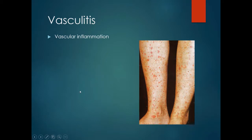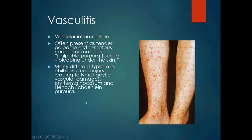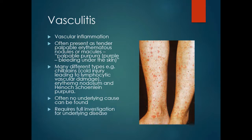So as we said, this is caused by vascular inflammation, often presents as tender, palpable, erythematous nodules or macules, otherwise known as palpable purpura, due to bleeding under the skin. There are many different types of vasculitis, such as chilblains, where there is cold injury leading to lymphocytic vascular damage, erythema nodosum, which we covered, and Henoch Schoenlein purpura, just to name a few. Often there is no underlying cause that can be found, but it does require full investigation to rule out any underlying disease.